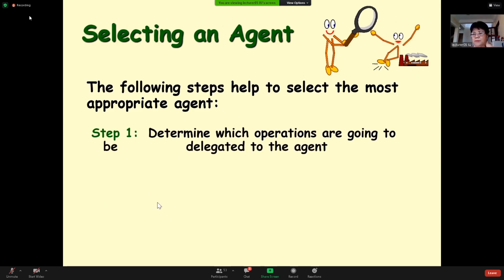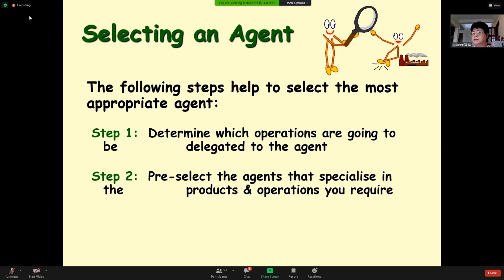Step number one, determine which operations are going to be kept and which operations can be delegated to the agent. That means we have to consider which operations and who they are.